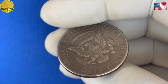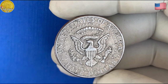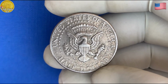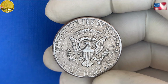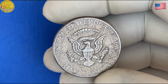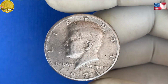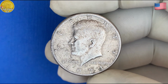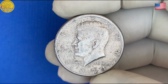The 1971 Kennedy half dollar has become an increasingly popular coin among collectors. While it may not be one of the rarest or most valuable coins in the entire Kennedy series, it has still managed to retain its appeal due to its symbolism and its connection to American history. For those who are interested in completing a full set of Kennedy half dollars, the 1971 issue is an essential piece of the puzzle. It represents the first year that the coin was produced in clad composition, and as such, it serves as a bridge between the earlier silver coins and the later clad versions that would dominate the series for the next several decades.